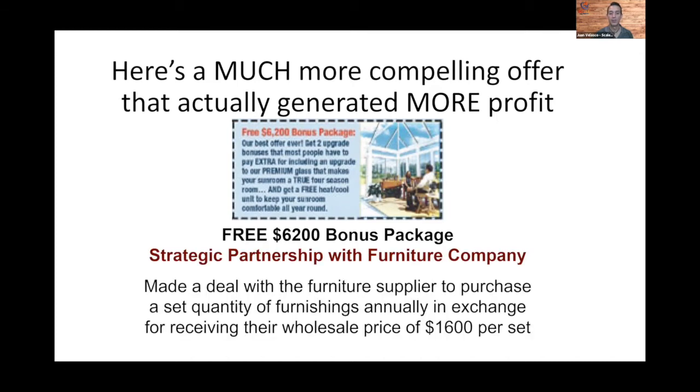But what they did, in order to offer that, they created a strategic partnership with a furniture company, right? So they made a deal with a furniture supplier that they were going to buy so many of these per year where they would receive the wholesale price. And that's why they were able to offer a $6,200 bonus package, because they were getting it for $1,600 per set. And again, that's just creating more value, and becoming more creative with your business.